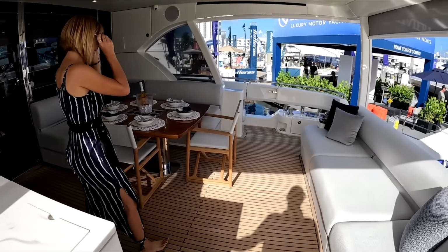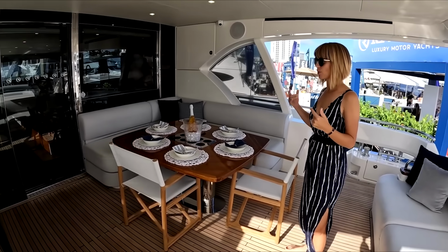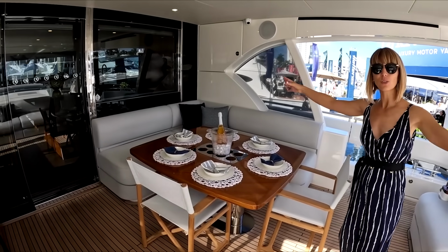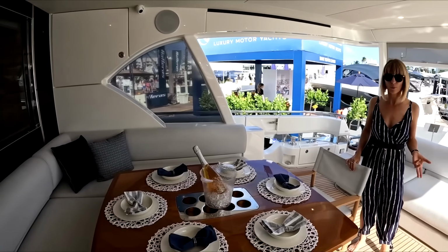So we're in our cockpit and they use this alfresco dining area a lot, and it was a big emphasis on it being kind of an outdoor, exterior-interior space, and I think they've accomplished a really good job with it.